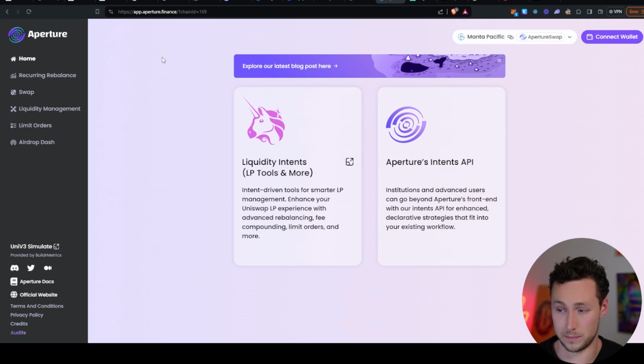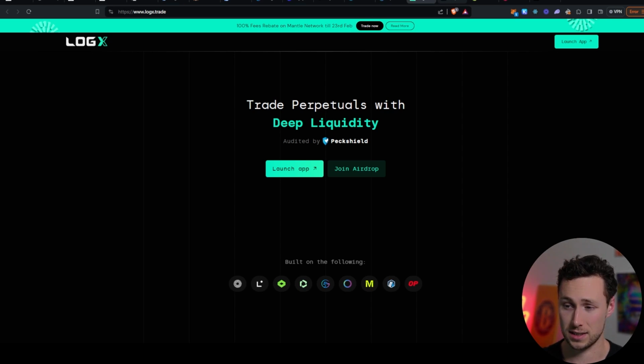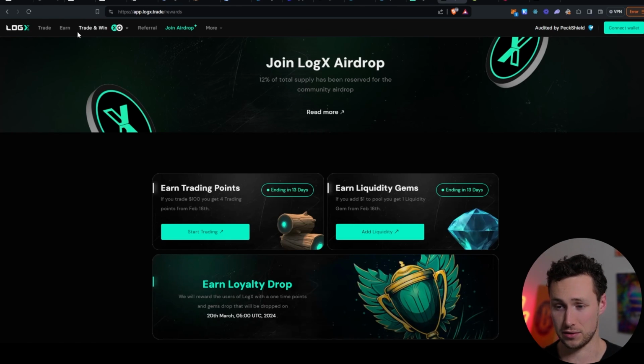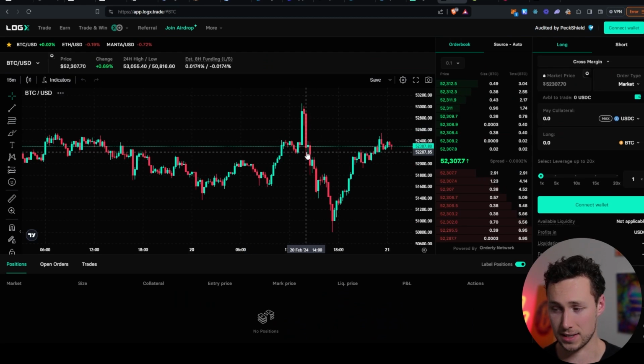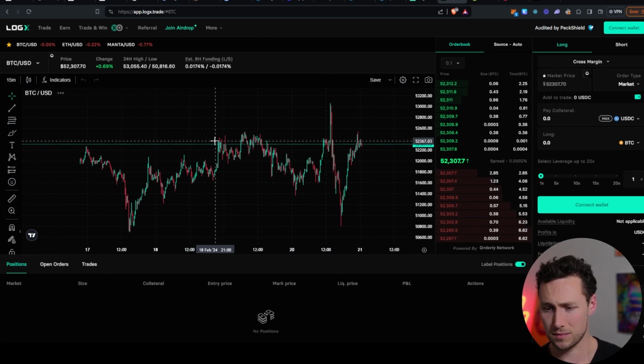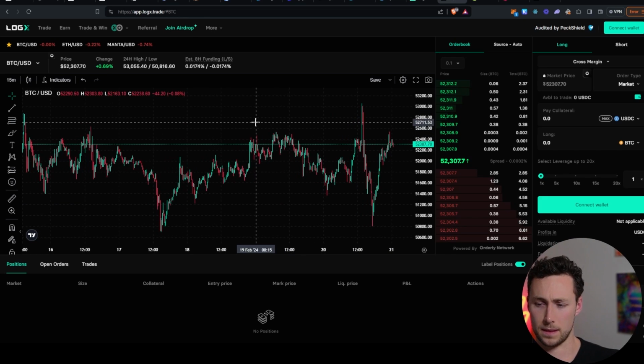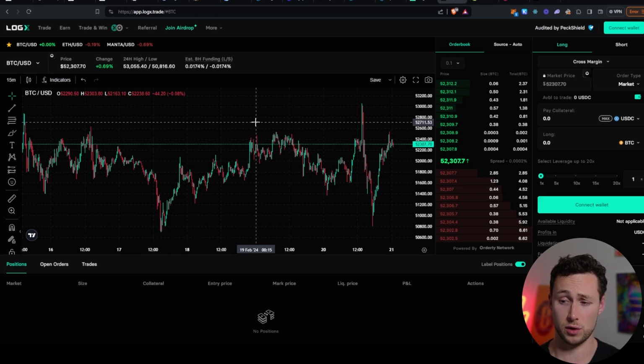And the final application on Manta that I want to share is LogX. LogX is a perpetual DEX on Manta. Basically, that allows you to trade with leverage. If you access it, you'll see that it looks very similar to a centralized exchange. And LogX is actually on several different networks, but Manta is one of the primary networks it's on. It's relatively small, but growing quickly.